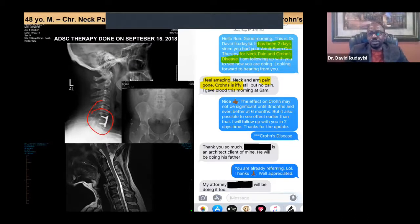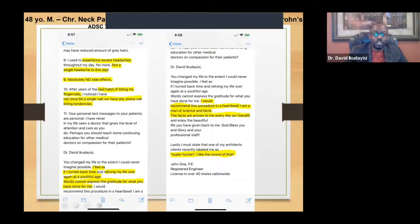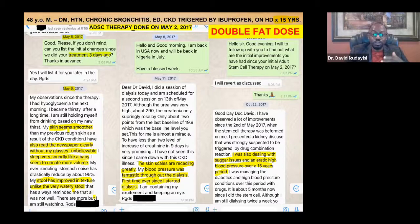I believe this was a triple dose treatment that he had. 2 days later, he said, I feel amazing, no pain, the pain is gone. They started referring his architect, his lawyer. They wrote me a long message: cravings, depression gone, hair growth, noticed sexual function, memory, all those things. He said there's no side effect, he's happy, no headache. So it's good to have a happy patient. But mind you, everyone responds differently. Not everyone will get exactly this kind of result. Some will take longer, some will take repeat sessions. So please keep that in mind.